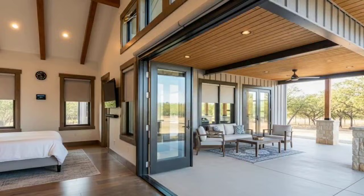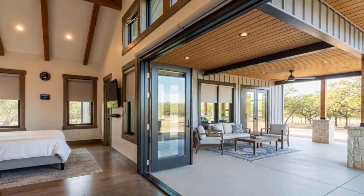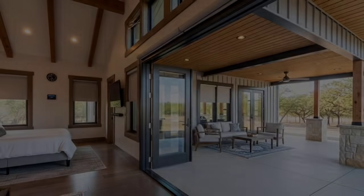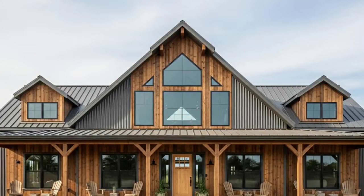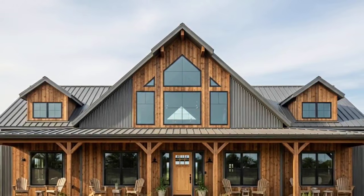If you're building single-story, position bedrooms under roof sections with lower pitches or place them in areas where the roof extends over covered porches. The porch roof takes the direct impact of rain and hail, creating a buffer between the weather and your living space.